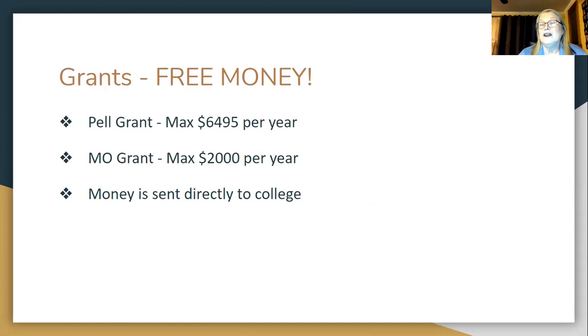So the first thing the FAFSA is going to decide is, do you qualify for grants? Grants are free money. You don't pay it back. So that's great. The Pell Grant right now is a maximum of $6,495 per year. Missouri is $2,000 per year. That money is sent directly to your college. They will send half of it each semester.